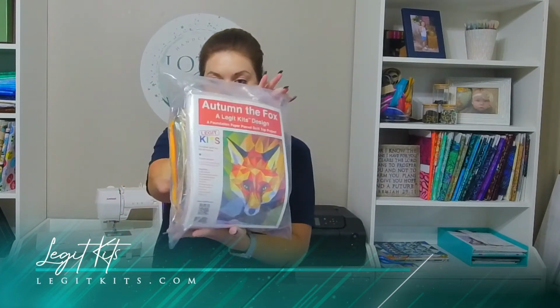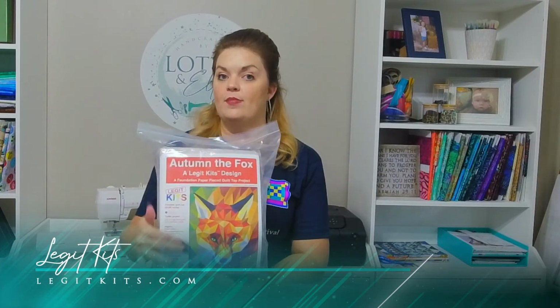I promise. So another company that my daughter actually stopped by is these giant packs right here. Again, did I mention that I don't do foundation paper piecing? I don't. But I'm going to have to learn because my daughter saw this quilt, and this is from Legit Kits Design. And again, I'll put their information down below because they have some really, really cool designs. And the way they do these patterns is truly amazing. So what they do is, I'll show you this box here. Okay, so this is the full kit. It comes with all the foundation paper piecing here and all the fabric. So I don't even have to worry about choosing my own fabric or what fabric color goes where.